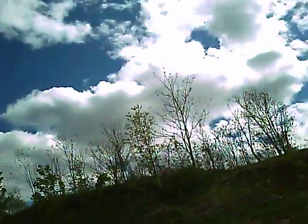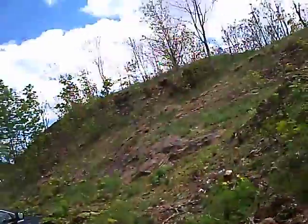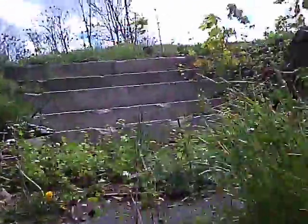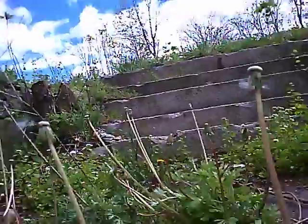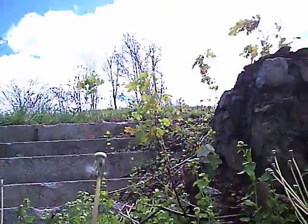Big rock. It's a hill place that's just behind the town square. Looks like there was once a house here. Here you got these steps leading up to nothing. Probably a house was here.